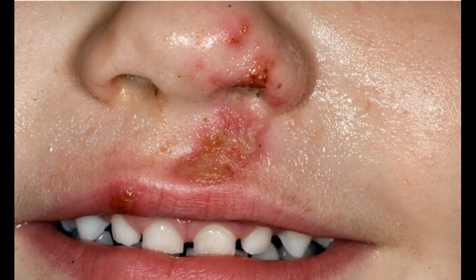Guide to Contagious Rashes. 1. Impetigo. Young kids often get this bacterial infection on their face and hands in the summer. The sores start out red and wet, then form a honey-colored crust.